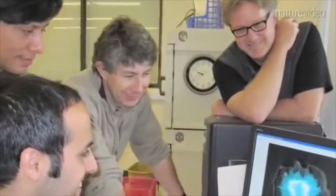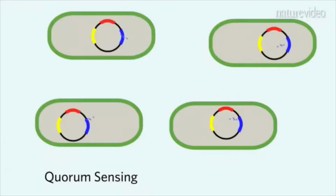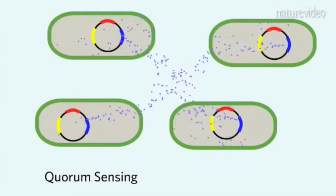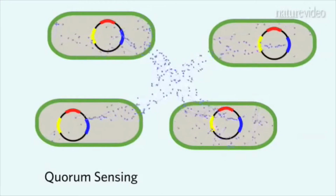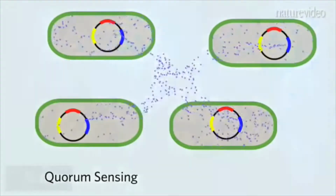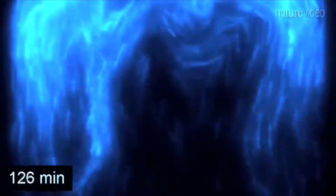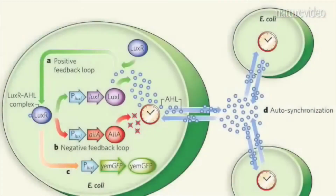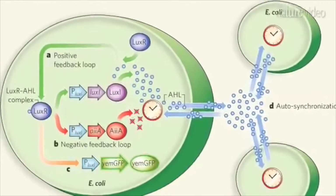E. coli. To do this, they exploited a common bacterial communication system known as quorum sensing. This system coordinates the behaviour of the colony through genes that send signals to each other. The team harnessed this quorum sensing machinery to get their cells to talk to each other. Each cell you see here has its own internal oscillator, but it also secretes a signalling molecule to tell its neighbours the phase of its oscillation. And as neighbouring cells pick up this signal, they begin to flash in unison.